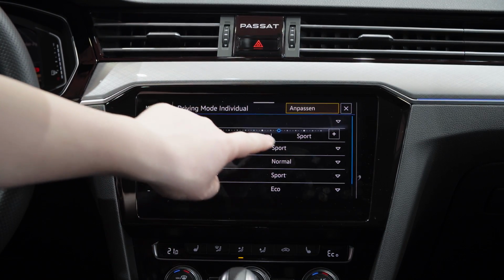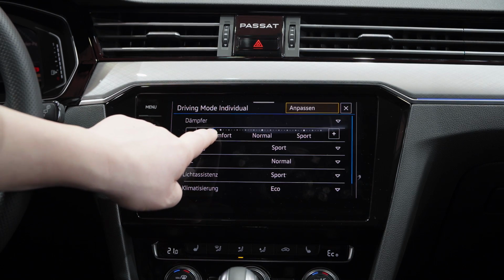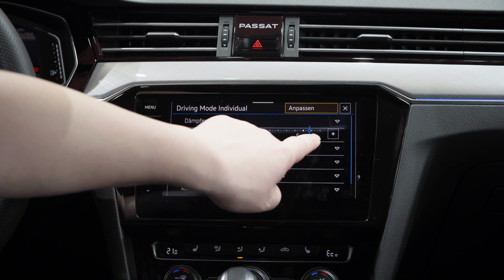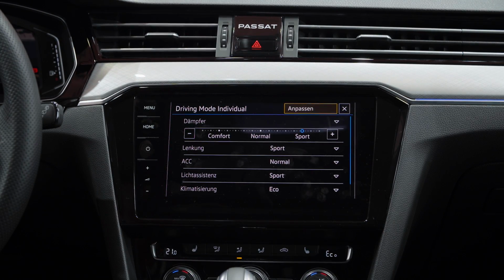What actually happens when we're changing this? Well, we are changing the amount of oil that goes into those dampers. So it really does change the way that the car dynamic feels when you're driving it. And hopefully you'll be able to find something that is absolutely right for you.